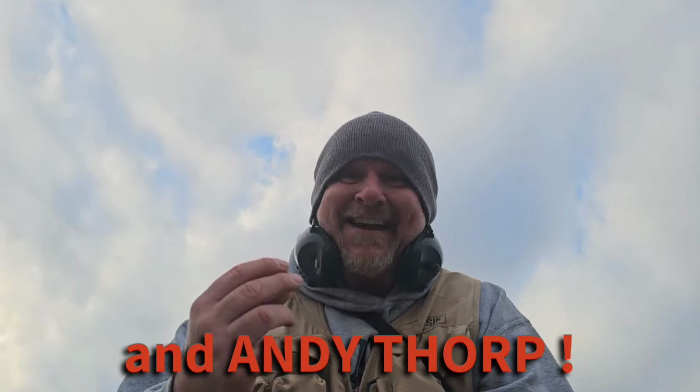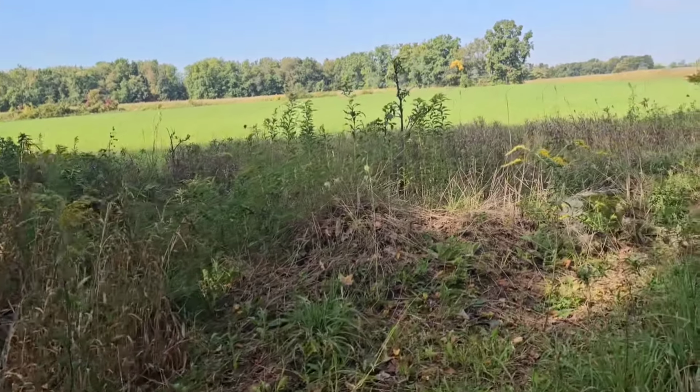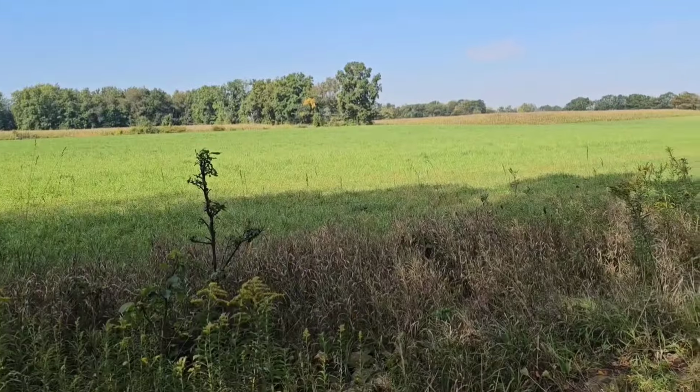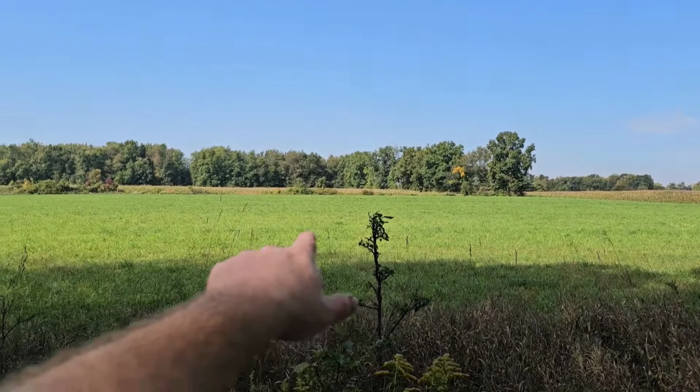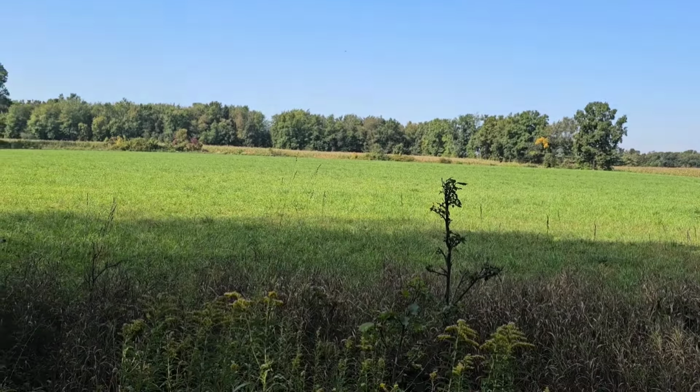Well, the fields aren't ready yet. I've got some beans that are just so close. I'm hoping today's Sunday, and Monday they start this coming week. But anyway, years ago we hunted this Gone by 72 home site. I think I sat right out there, not very far from the road here.